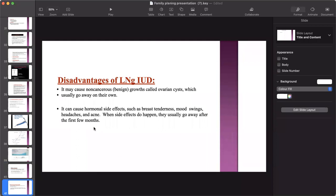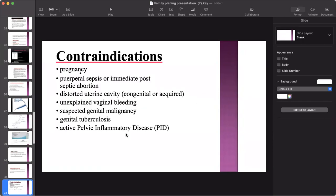Disadvantages of the levonorgestrel IUD: it may cause non-cancerous benign growths called ovarian cysts, which usually go away on their own. It can cause hormonal side effects such as breast tenderness, mood swings, headaches, and acne. When side effects do happen, they usually go away after the first few months. Contraindications: pregnancy, puerperal sepsis or immediate post-septic abortion, distorted uterine cavity, congenital or acquired, unexplained vaginal bleeding, suspected genital malignancy, genital tuberculosis, active pelvic inflammatory disease.